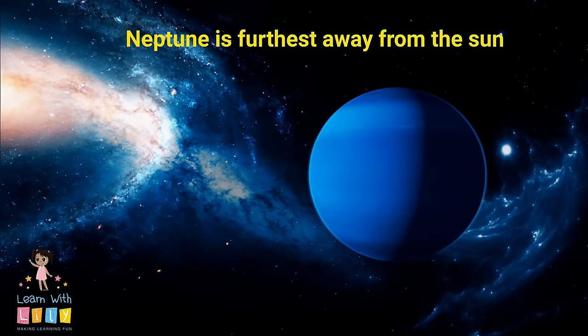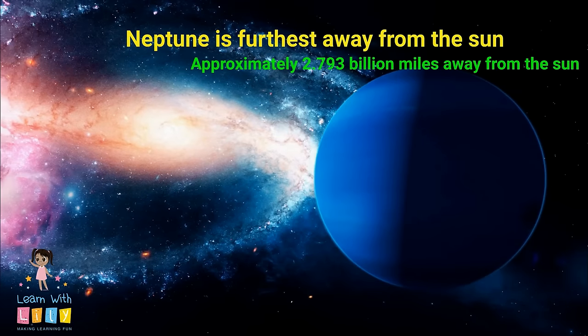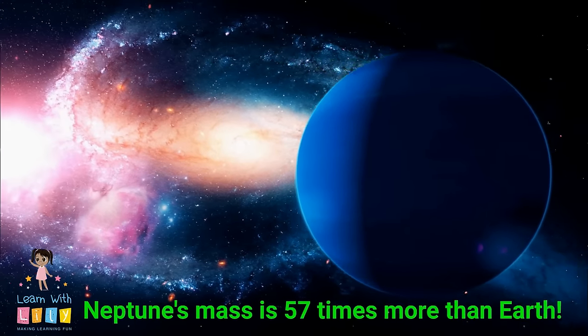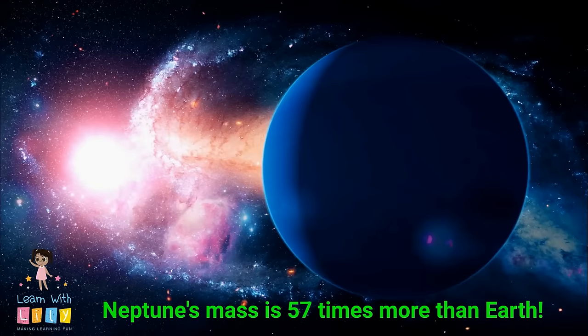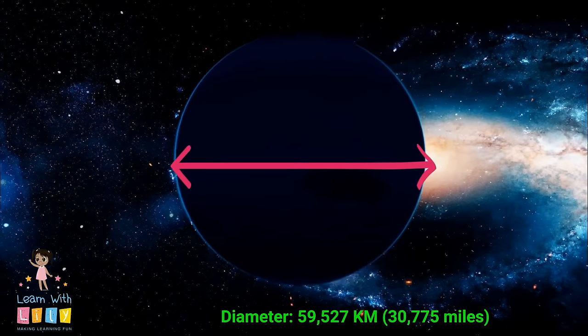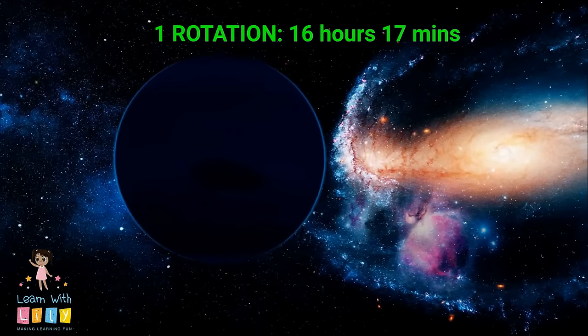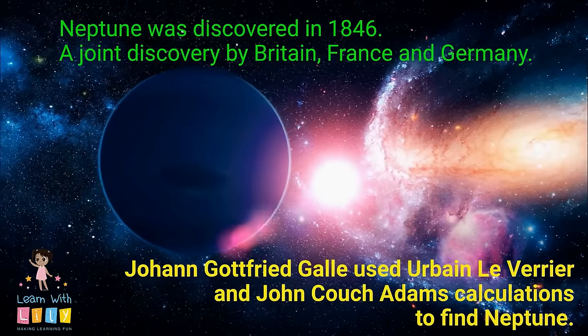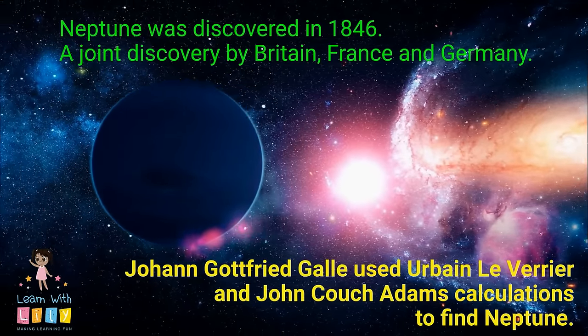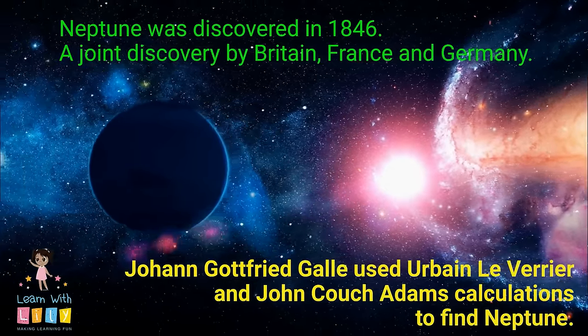Neptune is the furthest away from the Sun out of all the planets in our solar system, about 2.8 billion miles away actually. It has a mass 57 times more than Earth, and a diameter of about 59,000 kilometers. It takes 16 hours and 17 minutes for it to rotate once. Neptune was discovered in 1846, a joint discovery by Britain, France, and Germany.